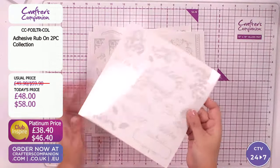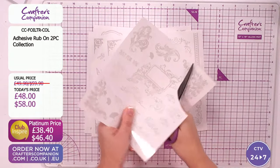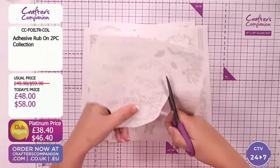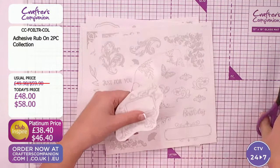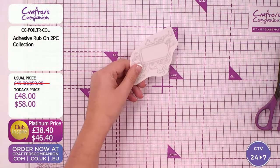I'm just going to go for it, Craig. Jam pack full on each sheet, aren't they? They are. Can you see they're all separate? So what you do is you go around this, you cut out the design that you want. So I'm going to take this design, and then you leave all the rest of the sheet. That's totally separate. Now, I'll do it on black card just so that you can see it a little bit easier, all right?